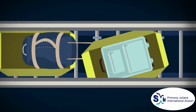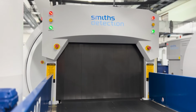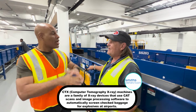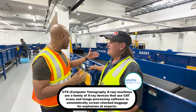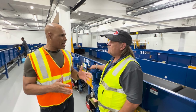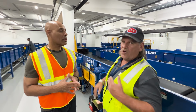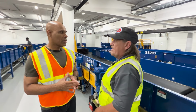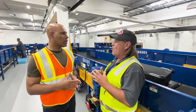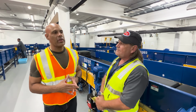Now we're here with the detection, the X-ray machines. The Smith Detection, I think that's what they call it. CTXs. Now you have two. Last time we were down here, we had the two of them. How does this differ? Sometimes the bags go on this one, sometimes through this one. Is there a difference of which CTX machine they use? No, we just have an algorithm in there that we try to spread between the two of them. Obviously, we've got dual redundancy, so if one's down for maintenance, we can run it on the other. But we try to keep the running hours as even as possible. You don't want one having more hours than the other, so they don't overwork the machine.